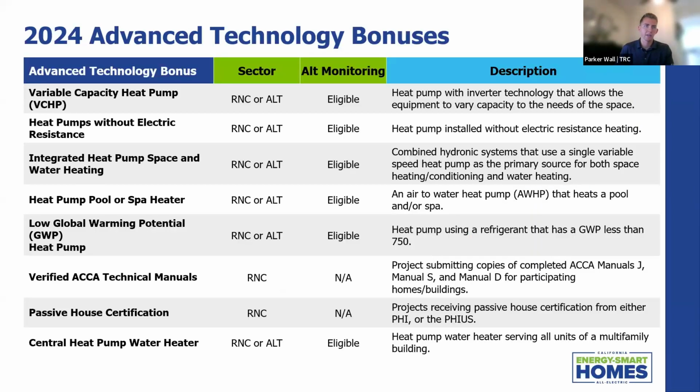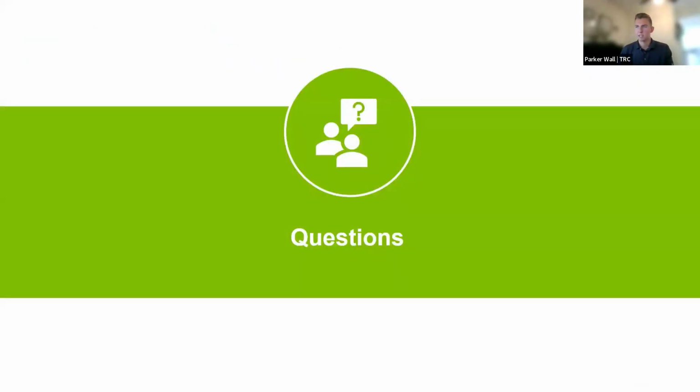Here is a summary of the advanced technology bonuses that we covered today, from variable capacity heat pump all the way down to the existing central heat pump water heater. We'll reference this in our questions, but please feel free to take a quick pic of this. Melinda will also be sending out fact sheets, and they are hosted on the Energy Smart Homes website, and the handbook will also receive an update. After the webinar, we will be sending out a recording so anybody can refer to what we spoke about today. But without further ado, let's get into some questions if we have any.